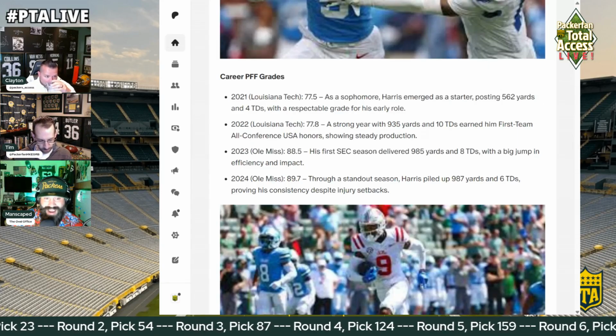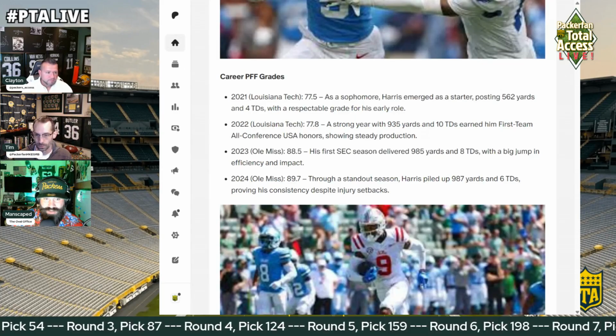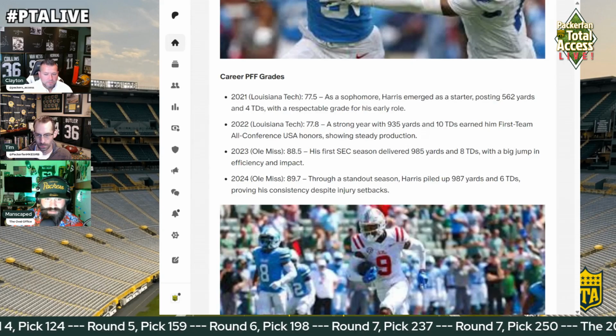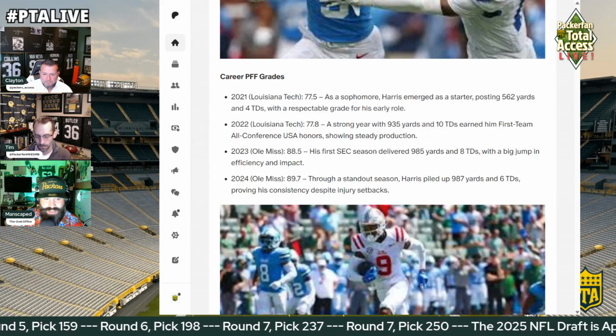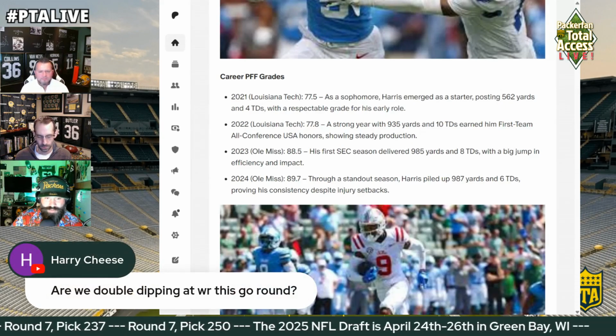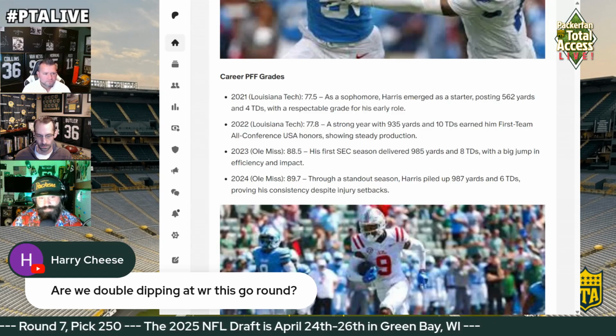And this guy was just a hair off of having 1,000-yard seasons each of the last 3 years. I mean, averaged over 18.3 in 2023, averaged over 17.2 in 2024. All he does is produce. You sign me up. I want him.